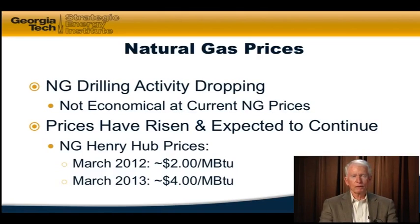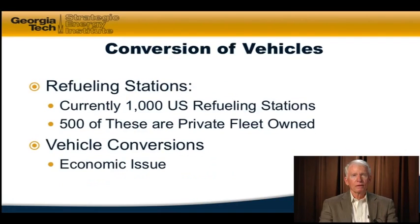And people expect that price to say $4, $5, $6 in order to have the increased drilling activity that we have had already, and we hope will continue and even increase. So a lot of things have to come into play here. And we're in a free market, capital enterprise economy here, and if people aren't making money at it, we're not going to get it.